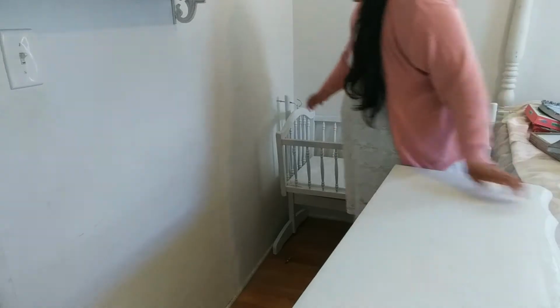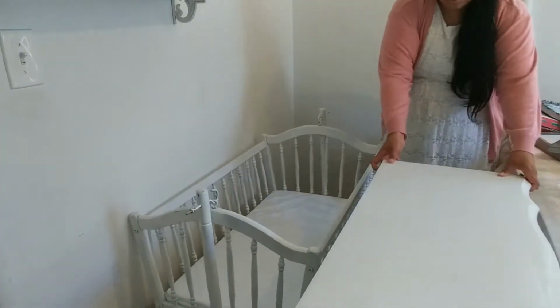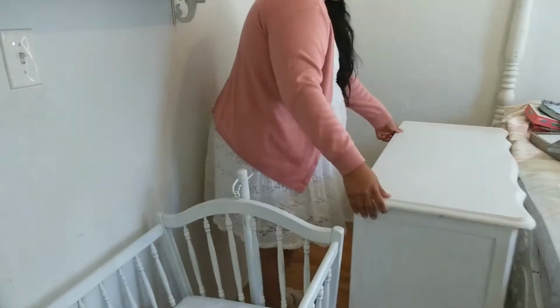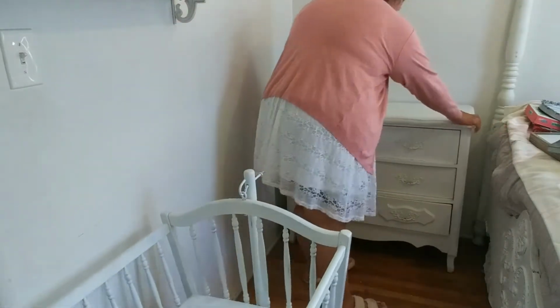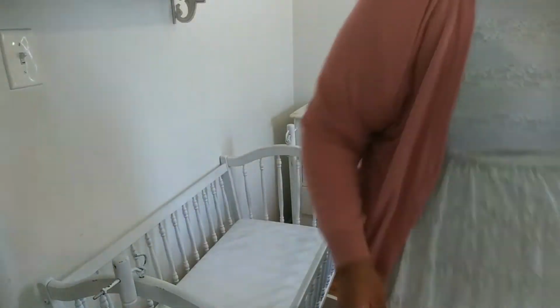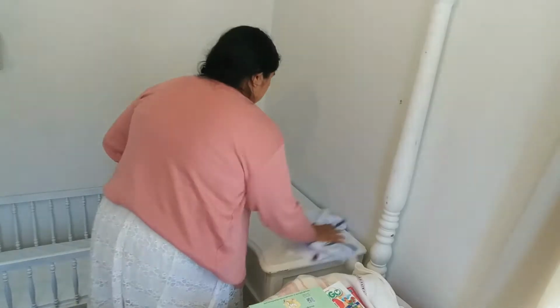Yes, I am one of those individuals that likes to move furniture around as many times as I have to in order to find the perfect setup, and this little corner was no exception. But at the end, I settled with the dresser on this wall and the cradle on this area, which is perfect because for my nighttime feedings, I can easily just move the cradle next to my bed and I'll have easier access to her, and during the day, I can just move it back.